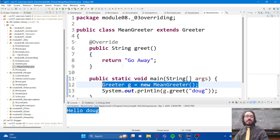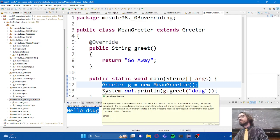In fact, we have a name for this concept. We're going to talk about it a little bit later on. Polymorphism. This is illustrating something called polymorphism.